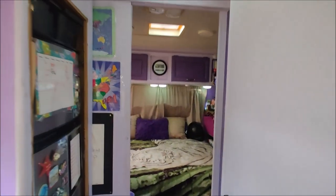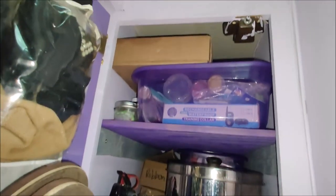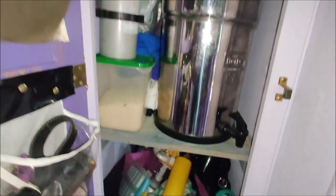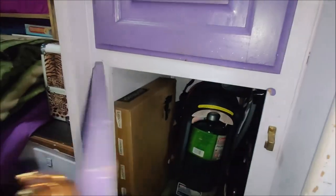Behind the bathroom are two additional storage cabinets. The top one I use to store my art supplies, one of two fire extinguishers on board, and my Berkey water filter system. I also attached hanging shoe storage on the back of the doors for extra storage. The bottom is smaller, and I store my buddy heater and other miscellaneous items.